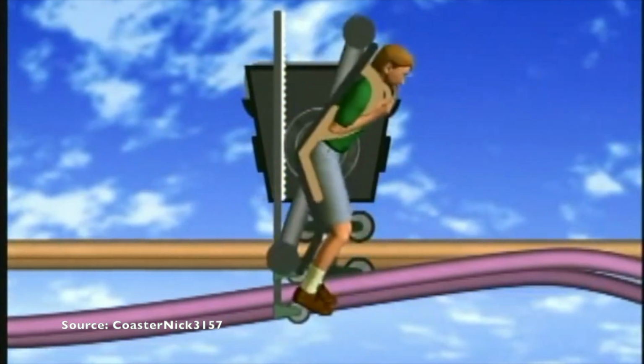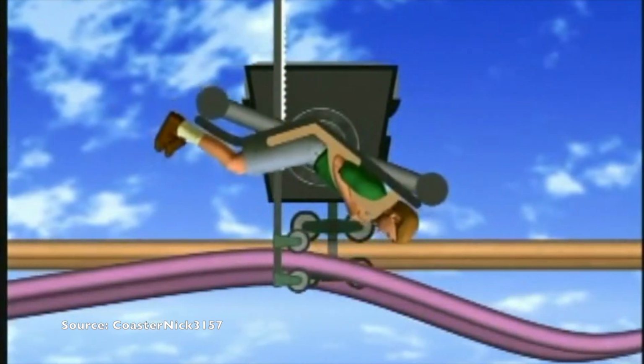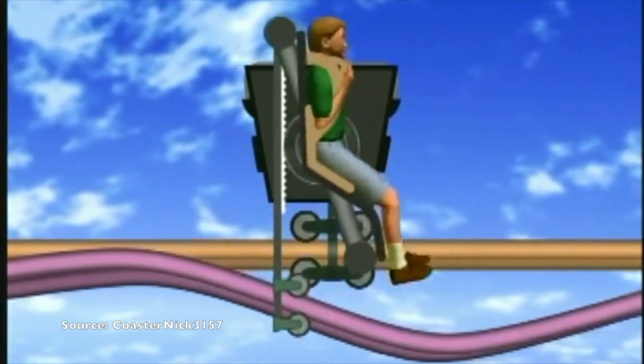There are 2 tracks on Eejanaika, one for the train itself and another that controls the spin. You can see here how that works. The free spin doesn't have this. They're all, well, free spinning.